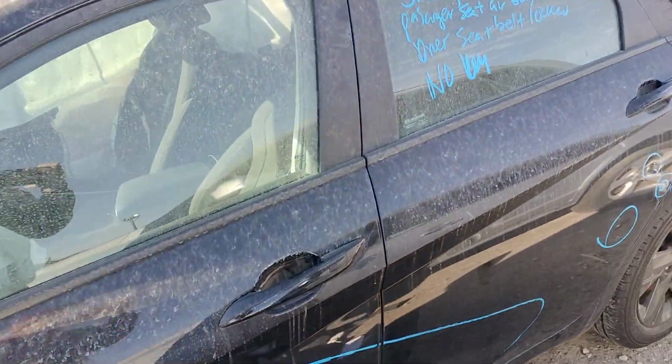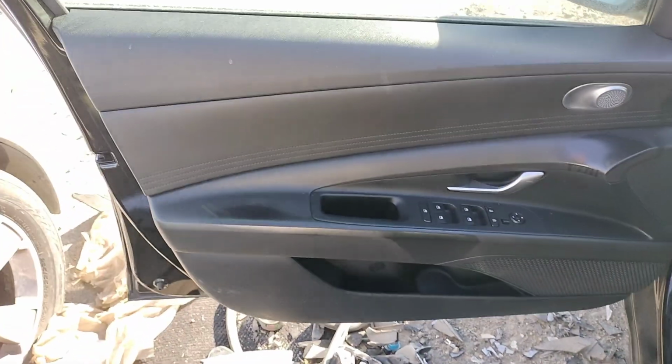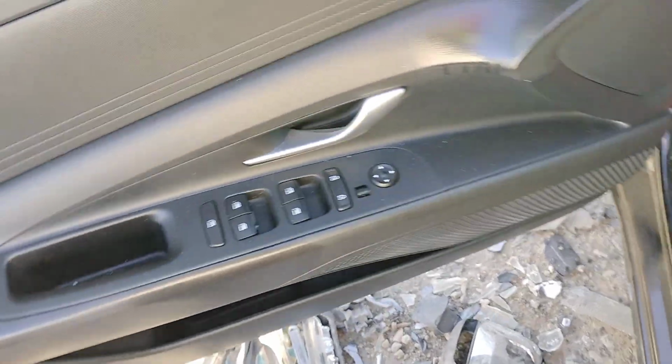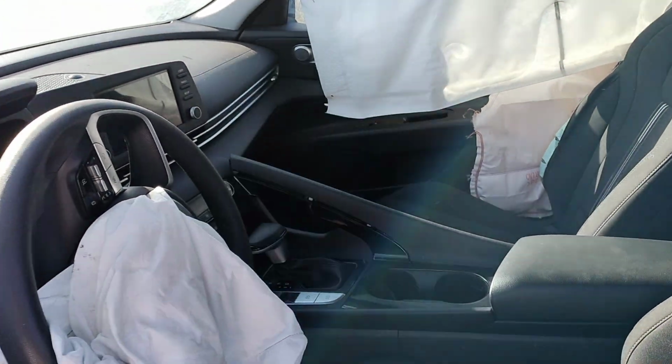Passenger dash airbags deployed, the steering wheel airbags deployed, the passenger seat airbags deployed, the driver's seat belt's locked, and it does not have a key. Seat belt's locked, steering wheel airbag, passenger roof airbag, passenger seat airbag.